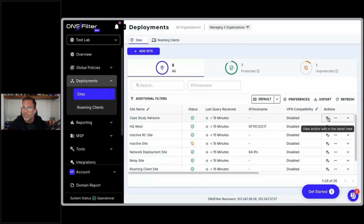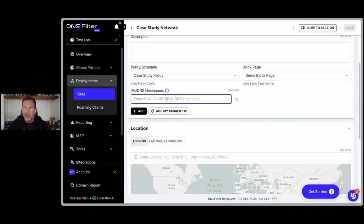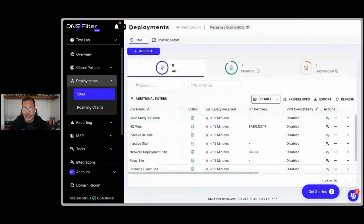which is here we go. The password is essentially the WAN IP address. So you have to have permission to traverse on DNSFilter's network, and your WAN IP acts as that password. And that's just where you would enter that. And you can enter multiple of those. If you have a large network with multiple WAN IPs that may be used for egress, you can add all of those. So at this MSP level, you can see all of the sites, administer them here.